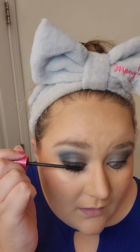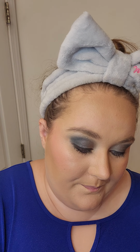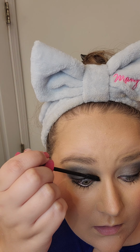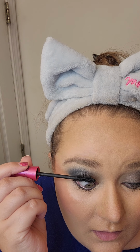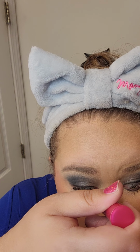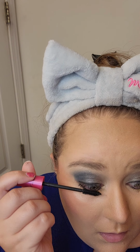Y'all, I love this mascara. Oh my goodness, I love it. And I don't know if I showed y'all the brush, but I'm going to show y'all the brush again. You see it's flat on this side, it's curvy on this side, and then it's got these little fingers on the end. So, you comb it on with the flat side. And then you comb it out with the curvy side. And then you can take the little fingers and grab the ends of them and bring them out. Crazy how much that makes them pop.